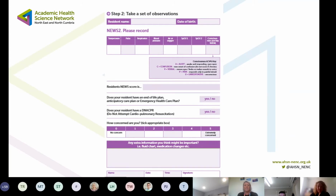For the NEWS score, you would need to have a baseline, so whether that's when the resident first comes in or on a regular basis would be ideal. The minimum that will be done is every month. Then when you get that gut feeling, you would go and do the NEWS score. You would have something to compare it with. Is that gut feeling right? Or, how worried should I be? But always remembering that NEWS is a tool. It's just an assessment tool that's a small part of everything else.